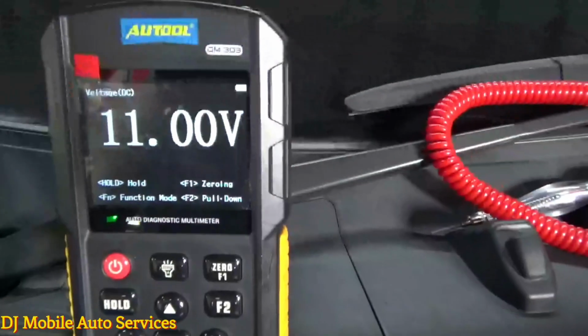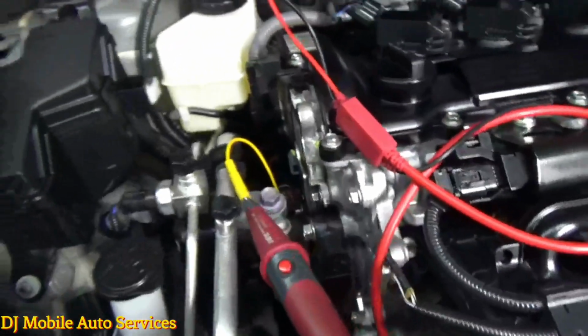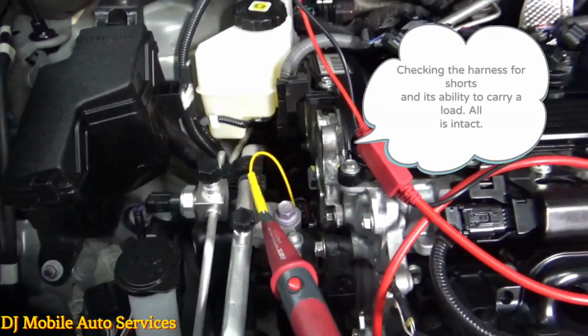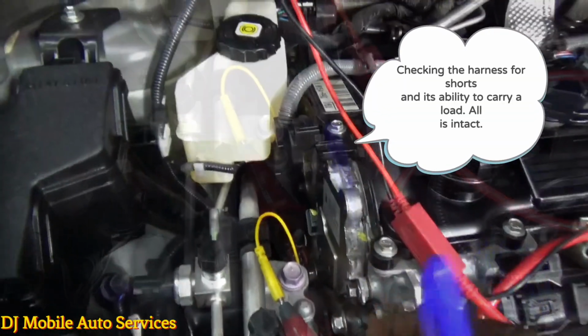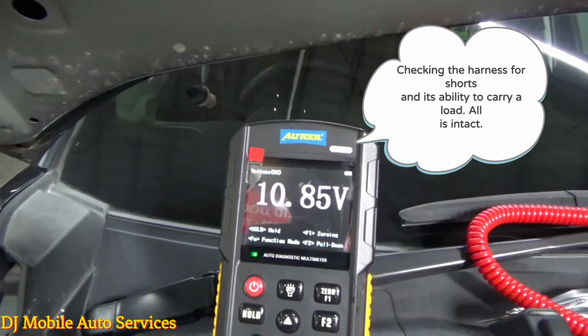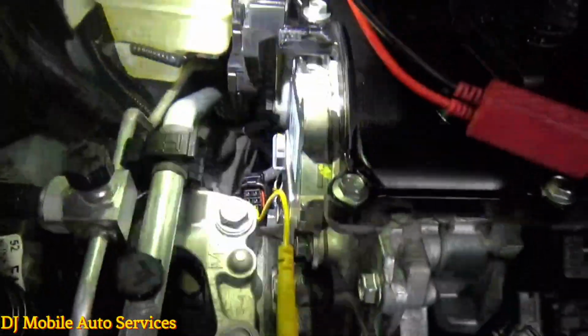So right now you see we have 11 volts on pin number 2, and we're supposed to have at least 12 volts. Okay, so in pin number 2 we got 11 volts. So what does that mean? Does that mean the battery is getting weak? Let's press this button and see what's going on. So I dropped all the way down, I lost like 50 millivolts. Okay. Alright, so I believe I found the problem.